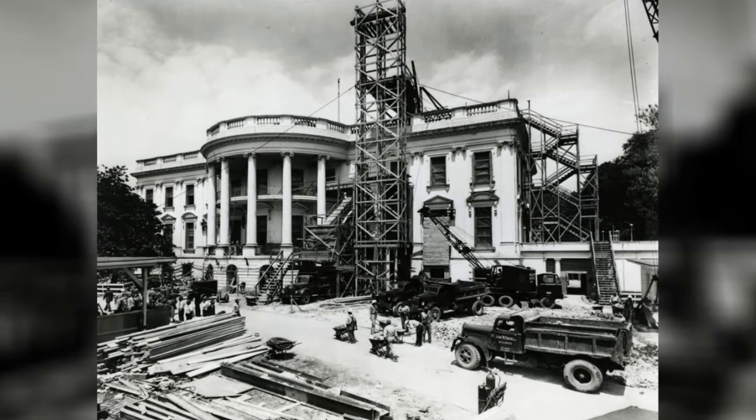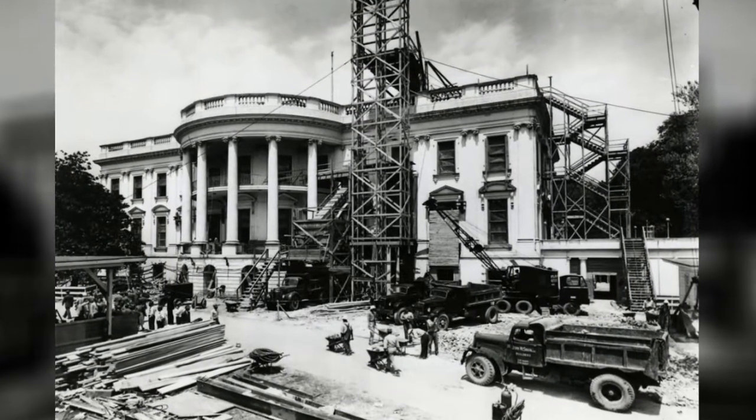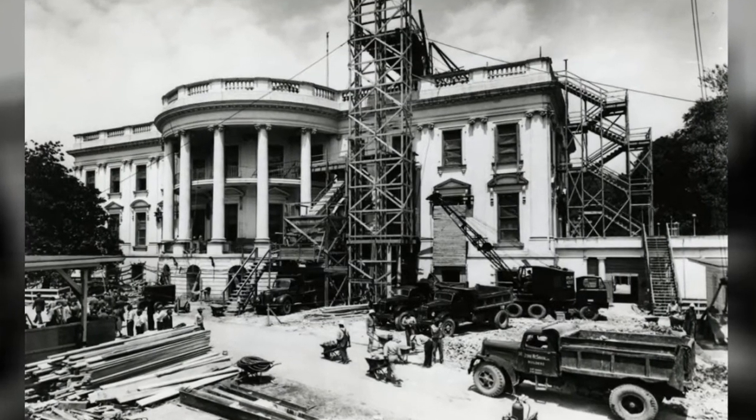Remember, this whitewash started 16 years before the British troops tried to burn down the White House. So the rumor that it was painted white to cover up burn marks is completely false.